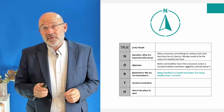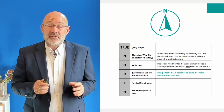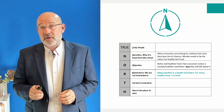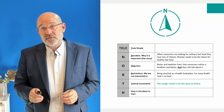We often focus all our efforts on what we want. Identifying what we don't want is often several times more important. They don't want to be classified as a health food place because for a lot of Americans, healthy food is no food. Unless you're Apple or Tesla, you've probably got some organizational constraints.